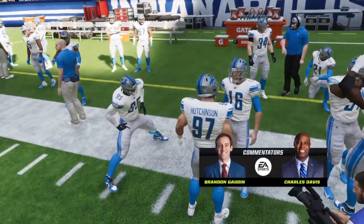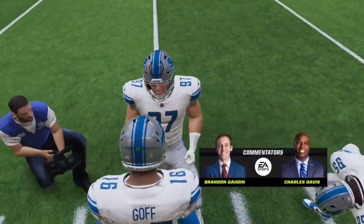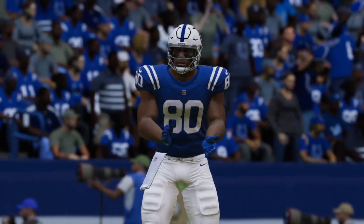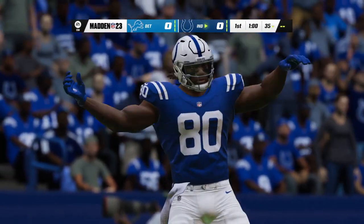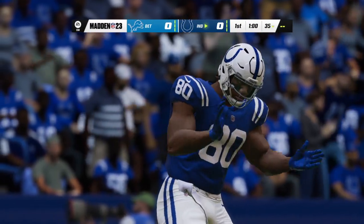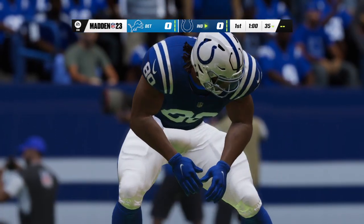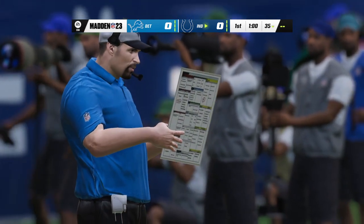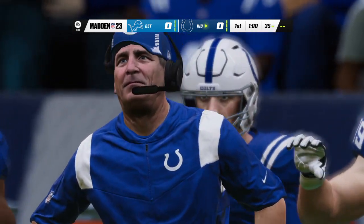Coming up, we've got a good matchup on tap between the Detroit Lions and the Indianapolis Colts. Hi again, everyone. I'm Brandon Gaudin. Welcome to the NFL on EA Sports. With me, as always, Charles Davis. And, Charles, we look at a matchup like this, it's really the running backs that may take center stage here today. And in today's football, they're still valuable, not just as runners, but guys who can catch the ball as well. It's really the number of touches that determines things these days.